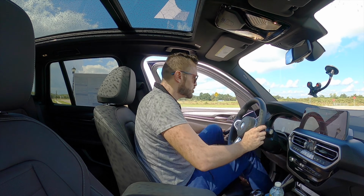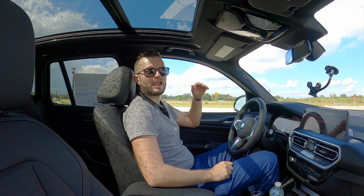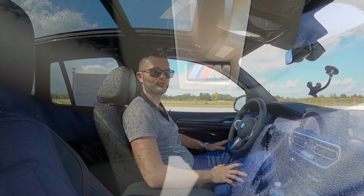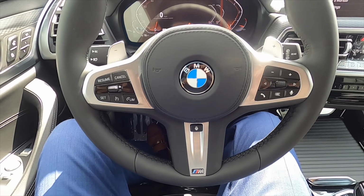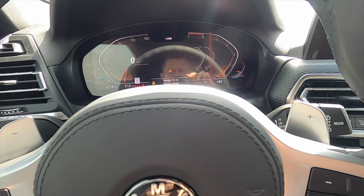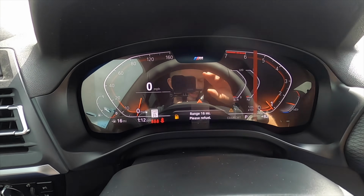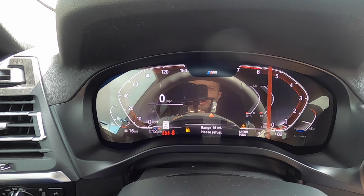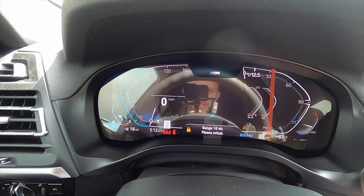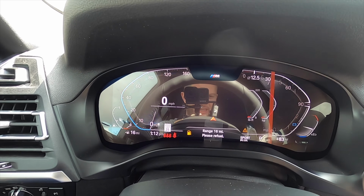Inside the BMW X3 sDrive 30i at 41.1 inches of headroom, 40.3 inches of legroom. The driver focus M Sport steering wheel multi-function with the flat paddle shifters. 12.3 digital gauge cluster, and you can go through an array of information here. You can also change from Sport, Comfort to Eco, and it will change the whole design layout.